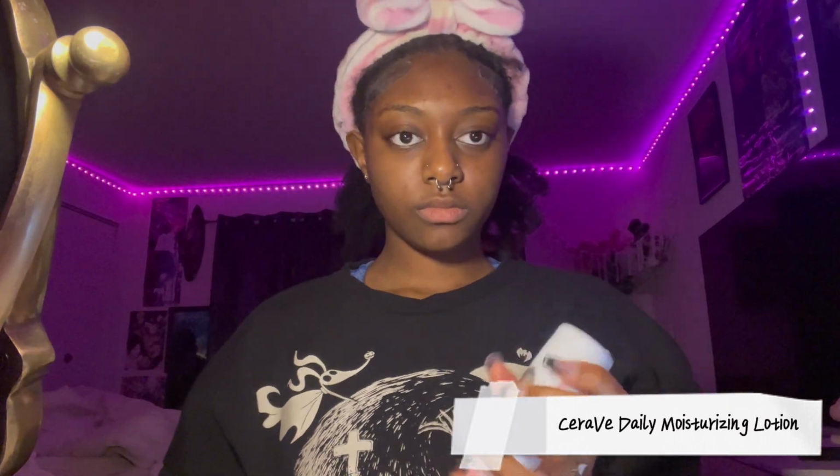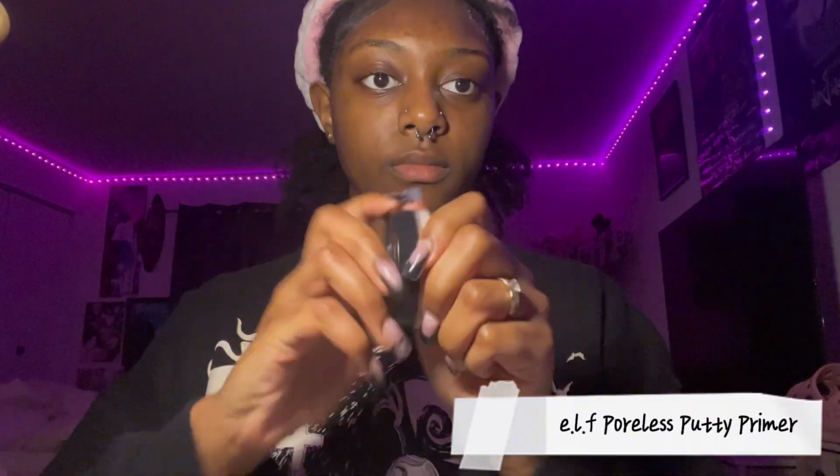Never skip over your moisturizer. It creates a barrier that will protect your skin from any harsh chemicals that might be in your makeup products. Plus, makeup isn't gonna stick to dry skin. I am now coming in with my e.l.f. primer, which minimizes pore visibility and gives your makeup something to latch onto. I look like a Grow Sisters cosplay right here. Like, it just looks ashy.